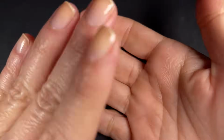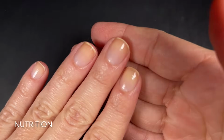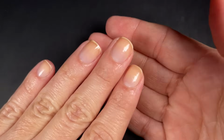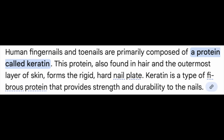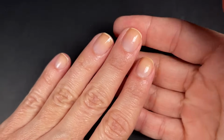This is not special to nails. It also applies to your skin, to your hair, to everything. With diets that are low in protein, it is very common for people to have weaker nails if their protein intake is too low. Nails are made of keratin, and we need protein to make that, right? It doesn't matter how many times you want to apply keratin topically. That's not how things work. How you get the keratin in your body is what matters.